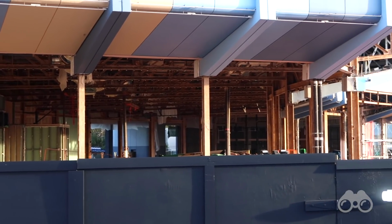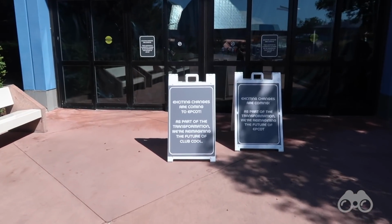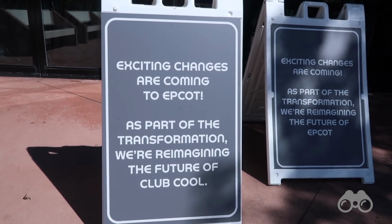There's going to be a restaurant in there, and I think that might be where the Club Cool offering will be returning with the free refreshments. If you remember, Disney said that would be part of EPCOT in the future. Maybe that'll go over there. I really can't think of where else they would put it. Let me know what you guys think.